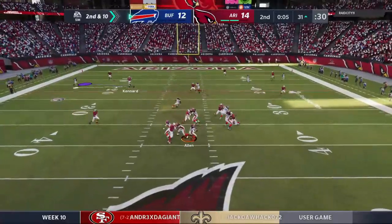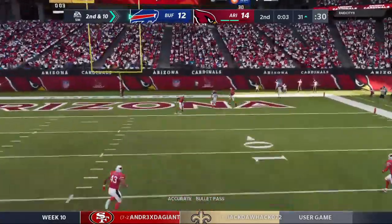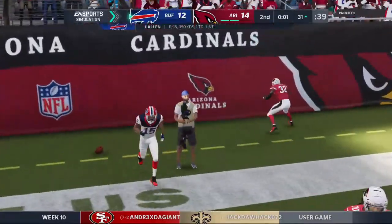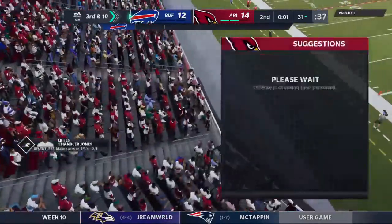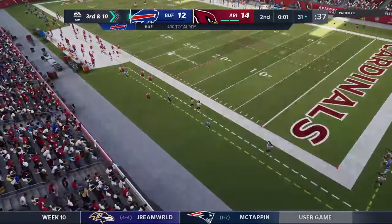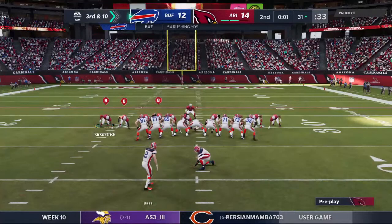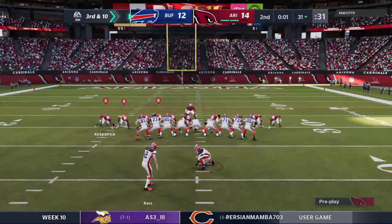On 2nd down, here's Allen. He lets this one fly toward the back of the end zone. Oh, he almost had it for the pick. A great chance there for the interception in the end zone. Instead, 3rd down. For the field goal, a 48-yard attempt.